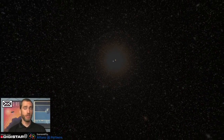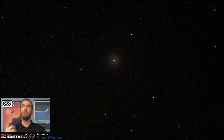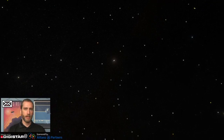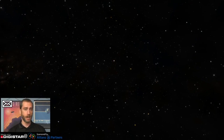That's been a little bit of a mystery for astronomers to solve, whether those two stars just happen to line up in our sky. Maybe one is much, much, much farther away, but they just happen to line up for us here on Earth, or if they really are associated with each other. Do they orbit around each other? Is it actually a binary star system?